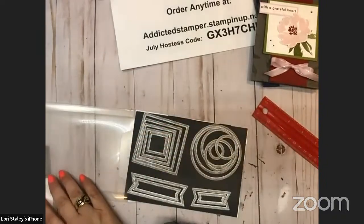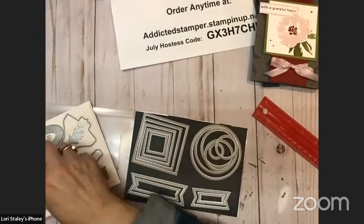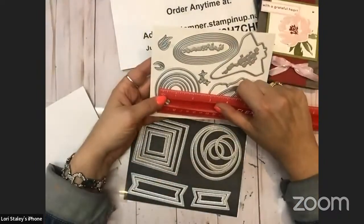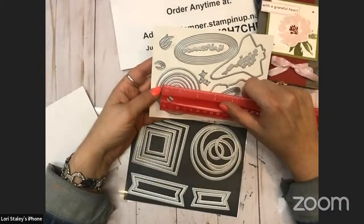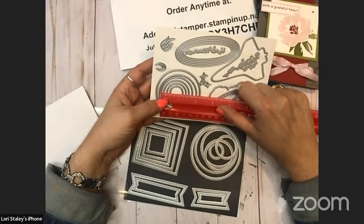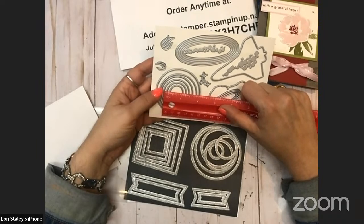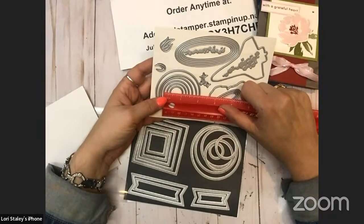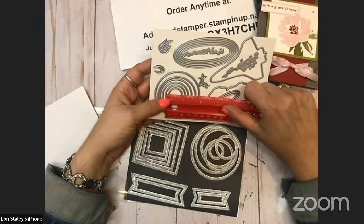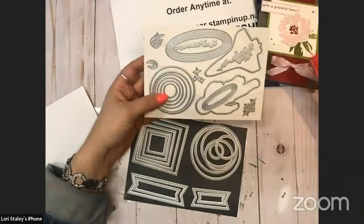Right? Because again, these were 2.5. Largest one was 2.5. This one is 2 1/8. So we have a similar one. This one is 1 5/8. 1 1/2. 1 1/8 and 3/4.